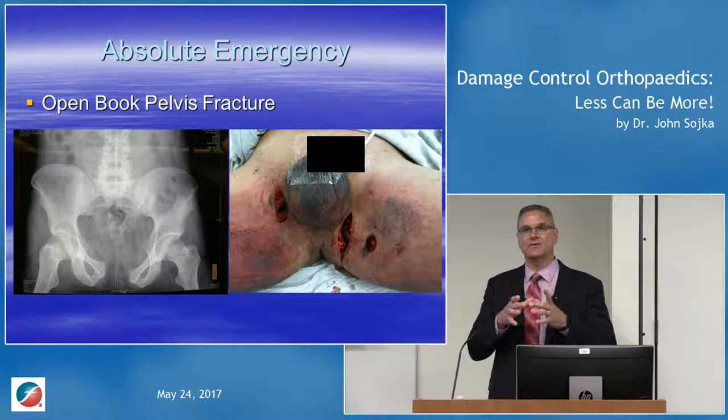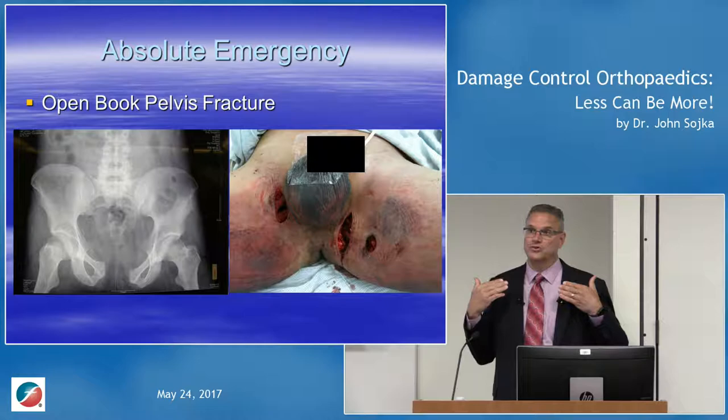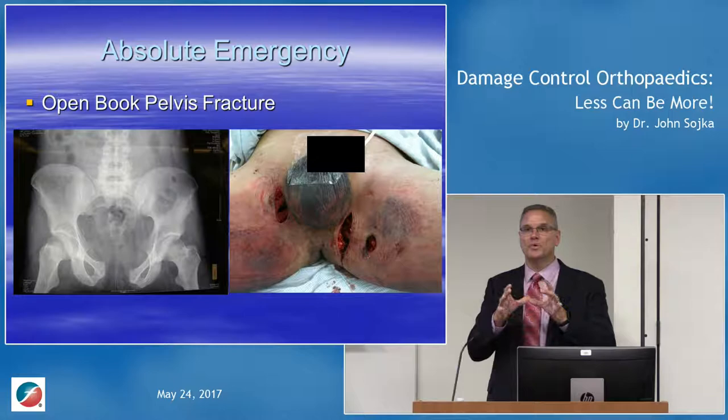When we talk about a book, the back binding of the book is usually the back portion of the pelvis, right? The sacrum, the SI joints. And so when we open the pelvis up front, an open book pelvis fracture looks like this x-ray here on the left.